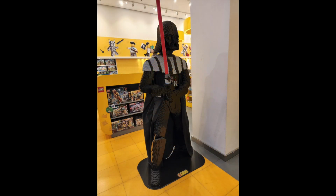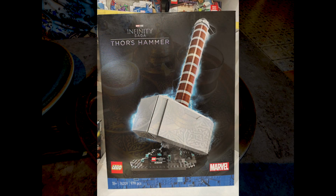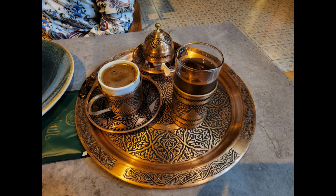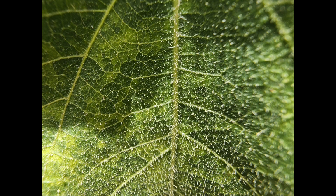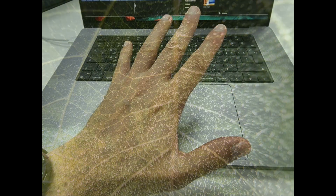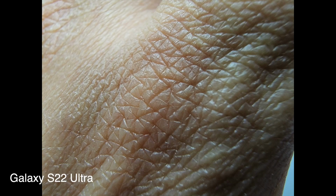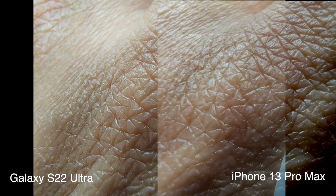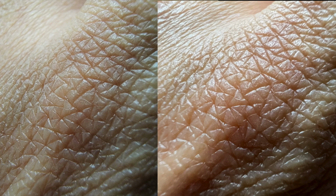For example, this Lego picture right here is exactly the way you see it in real life. And the same goes for this coffee tray. The colors look accurate in this one too. As for macro shots, you can get incredibly close, like this one here. You can see the tiny details, and for this shot here of my hand, you can see all the tiny details of the skin, and I had no idea that skin had triangular little parts. Welcome to the microscopic world, or should I say the macro world.